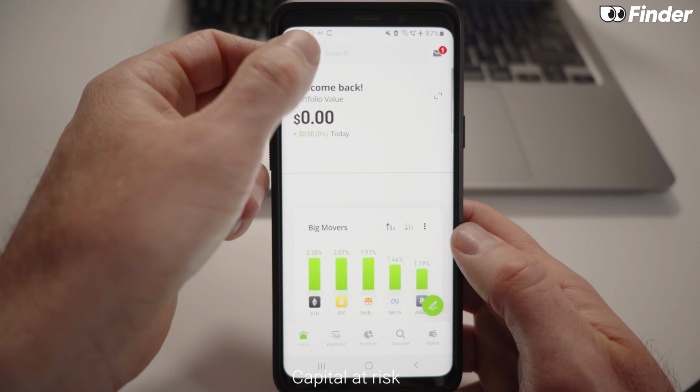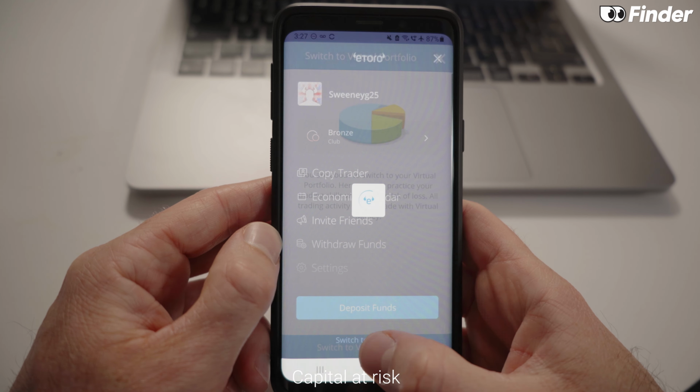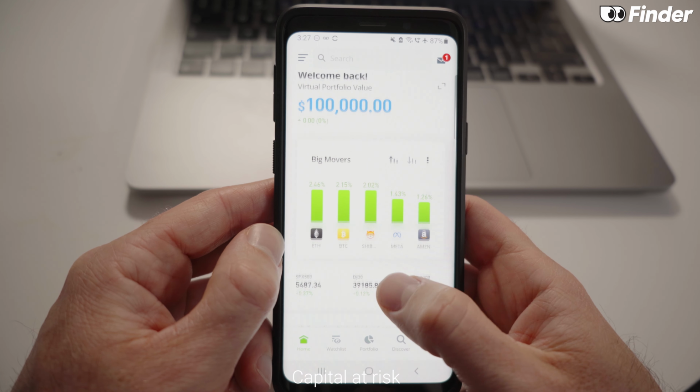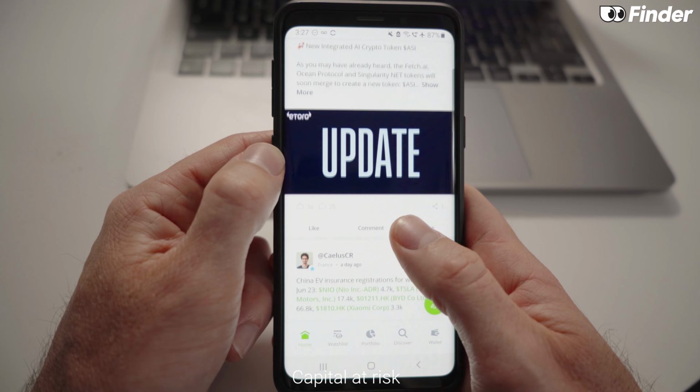One feature that eToro offers, which isn't unique but is still super helpful, is the option to use a demo account. So with this, you can practice investing and test the platform, making trades with a $100,000 virtual account using real-time live market data. You do need to sign up with eToro before you can use this demo account though.